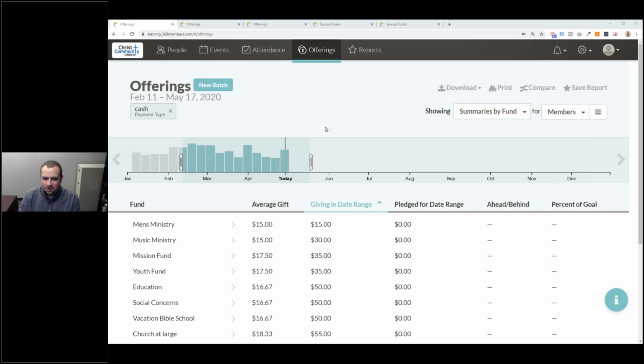My recommendation would be that in those situations, you put them all in the same batch, and they'll show up that way on a contribution statement, but that's okay. That's how they gave it, even though it fulfills those different weeks.